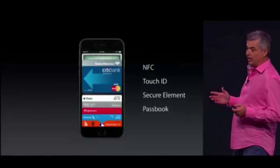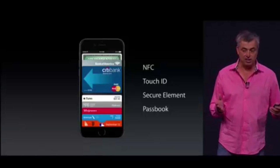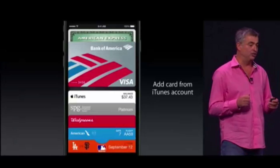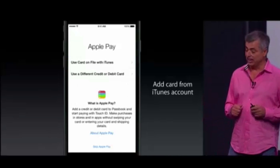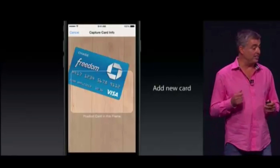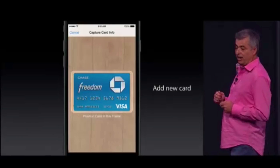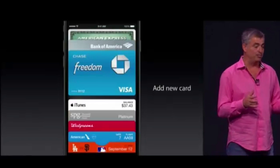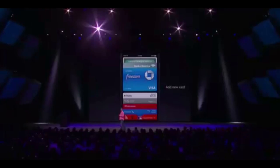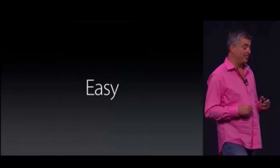You can also see all of your credit cards on Passbook. Now, Apple Pay is easy, it's secure, and it's private. Let's get started with how easy it is. We have hundreds of millions of credit cards and debit cards from customers in their iTunes store accounts. When they get a new iPhone 6, they can just say, use the card on file. But it's also easy to add a new card. You use your iPhone iSight camera, we take a picture of the card, gather all the information, go to your bank and verify that that's your card, and we add it right to Passbook. And now, with just a touch, you've paid. It's that fast, it's that easy.